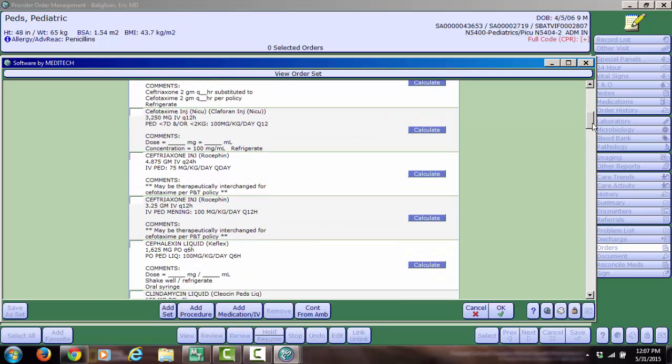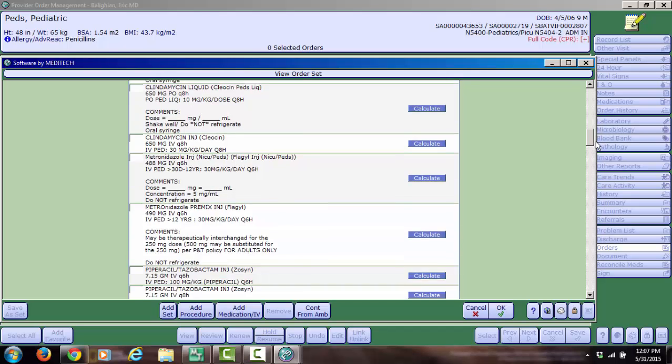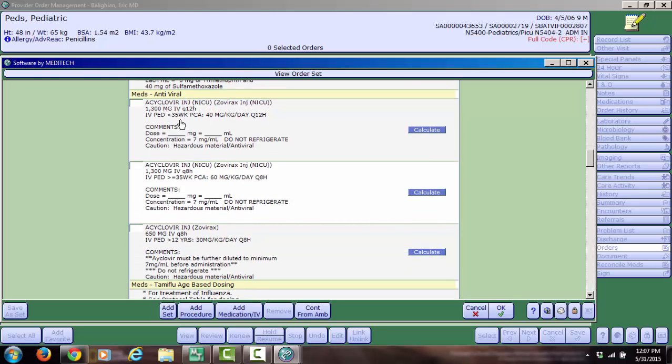I'm not going to go through every single one of these medications, but again, just review them carefully. I will go through ones that are different. So let's look at acyclovir. There are 3 options for acyclovir. IV for pediatric patients less than 35 weeks post-conceptual age, and this is the dose. And this is for pediatric patients greater than or equal to 35 weeks post-conceptual age, and this is the dose.